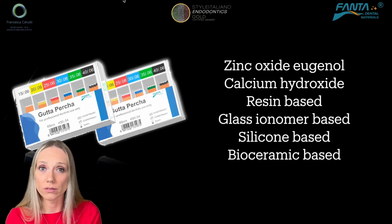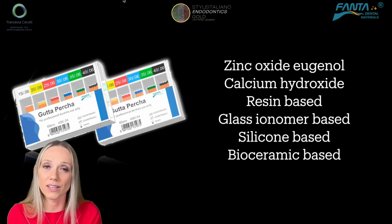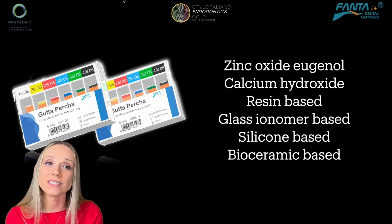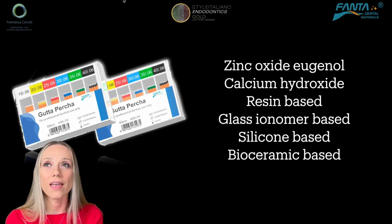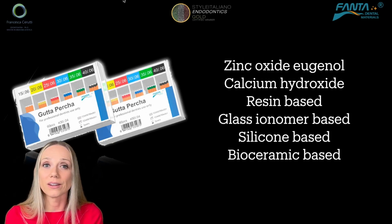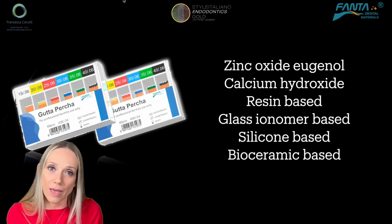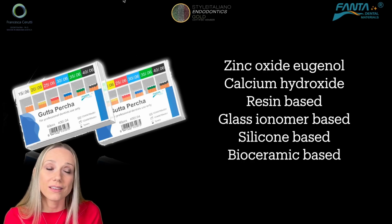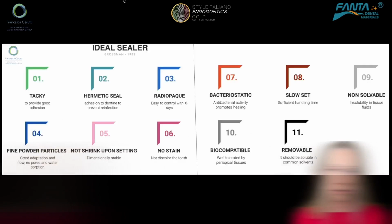But I also have different types of sealers, calcium hydroxide based sealers that are nice because they are antibacterial, they raise the pH, but on the other hand they have a big solubility problem. And then we have resin based sealers that have been considered as the gold standard for a long time because there are a lot of articles in the literature studying their properties, but still they have a problem that being resin based, their biocompatibility is not as high as the one of other types of sealers. And then we have glass ionomer based sealers, silicone based, and last but not least, bioceramic based sealers, which we will treat more in detail further.